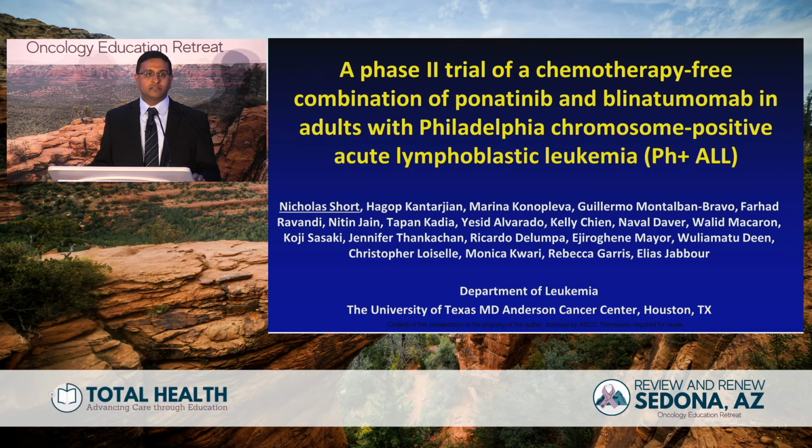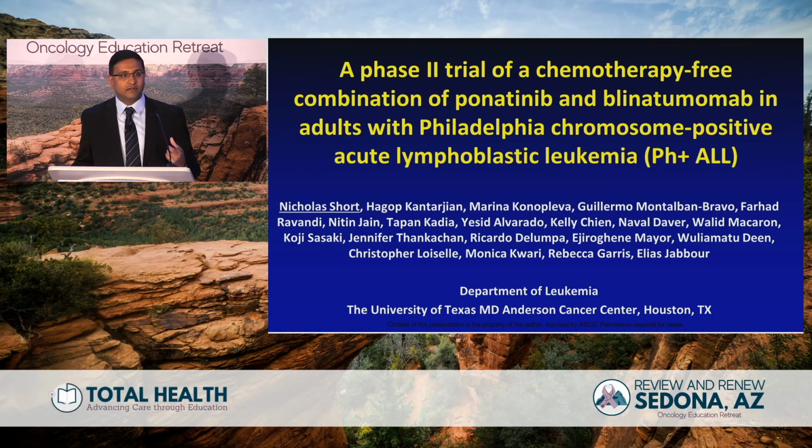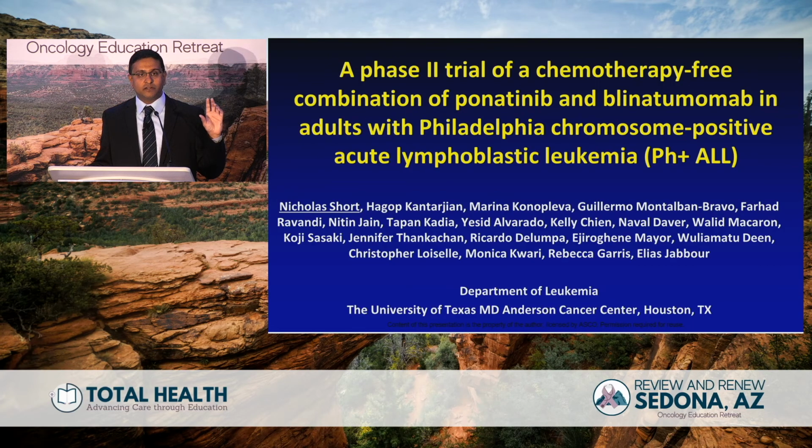As you can imagine, adults may not be able to tolerate as intensive chemotherapy, so there are certainly more side effects, and also the disease is a little bit more ominous in adults. And so we have tried to push towards a non-chemotherapy or a reduced chemotherapy-based regimen in acute lymphoblastic leukemia. The place that we're able to do it really well is in Philadelphia positive disease because we have a potent tyrosine kinase inhibitor. And so this is one of the first trials.